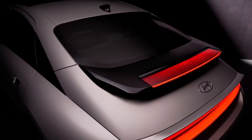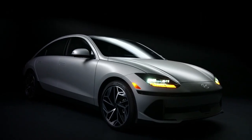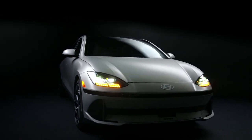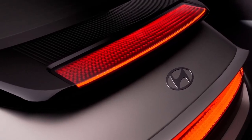Now let's talk about these pixels. If you grew up playing games like Tetris and Minecraft, or if you never grew out of it, pixels just make you smile. There are over 700 of these little guys inside and out of the IONIQ 6. They're the building blocks of the digital age.